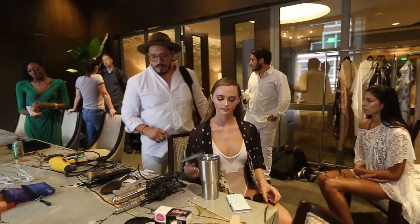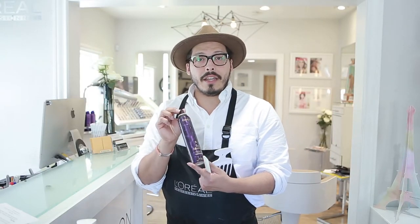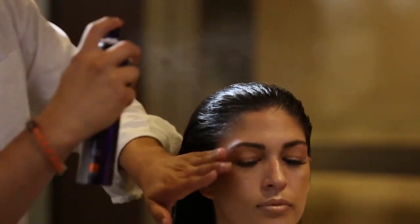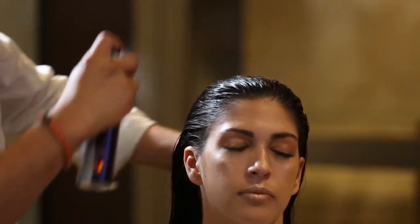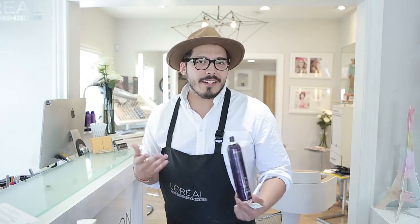And I finished both looks with Fix Fabulous. Fix Fabulous is a wet hairspray that continues to hold that wet look all throughout the whole day while you're drinking out at the pool, having your margaritas, and then also while you're at the nightclub having a good dance with your boyfriend or whoever.